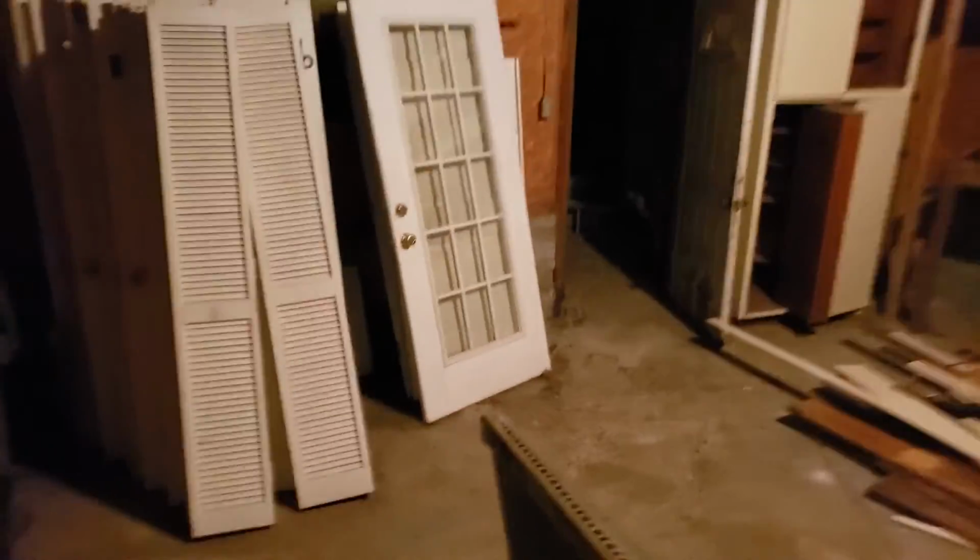All right, so here is our storage room, and we have more wood that we're going to reclaim here. These are all the doors we took off in the house. We may or may not be reusing some of them.